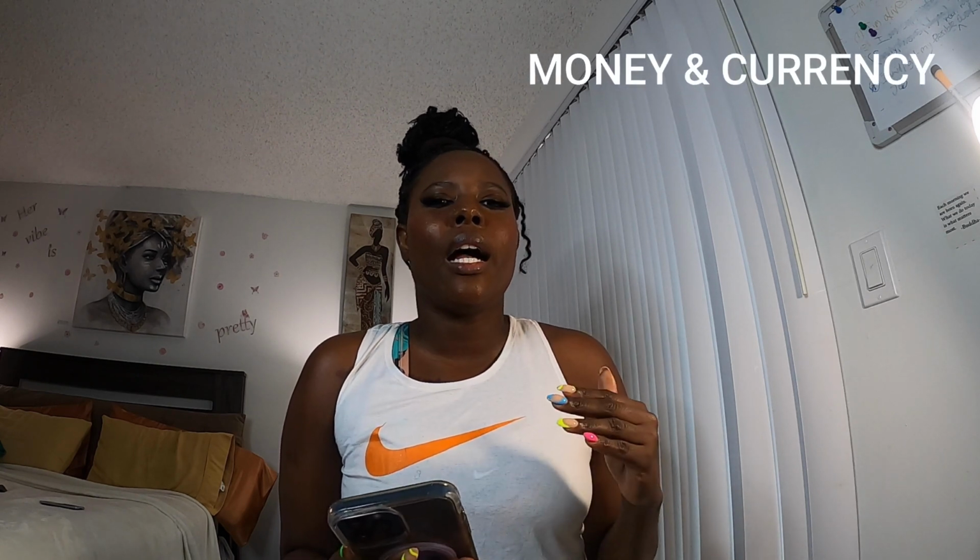So my next step is when it comes to the money and the currency. The type of money that they use there is called Cuban pesos, otherwise known as CUP. Whenever you're going to a country, you typically want to exchange some dollars so that you can spend it and get the best value for your money.